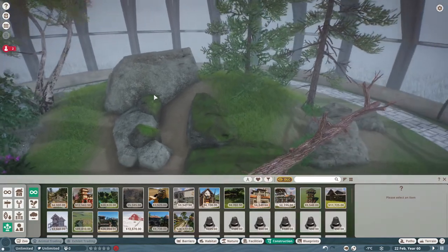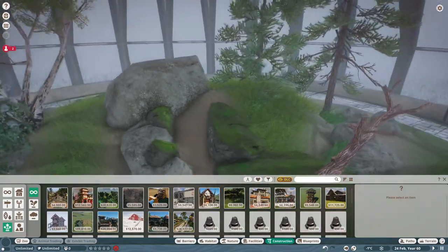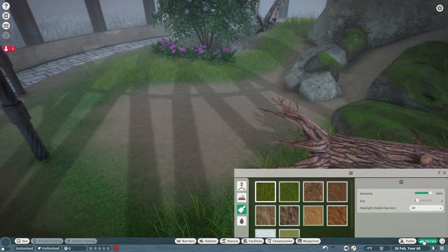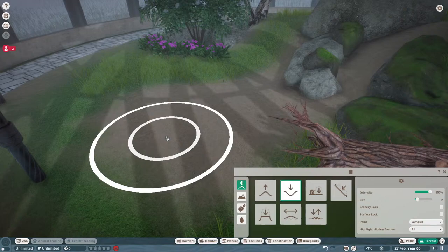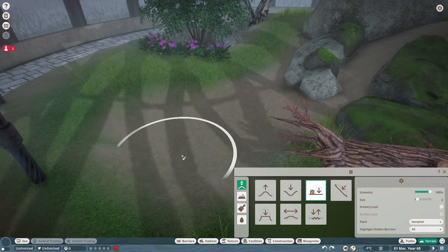I'm in a little bit of a rush this evening, so we jumped right in and started. But you know me, I can't not have a little bit of waterfall action. So we're doing not necessarily a waterfall, but a little stream and a pond here for the researchers. It's going to spill out right here.